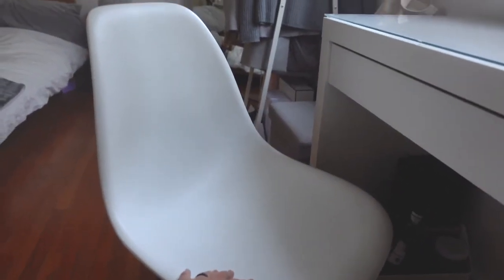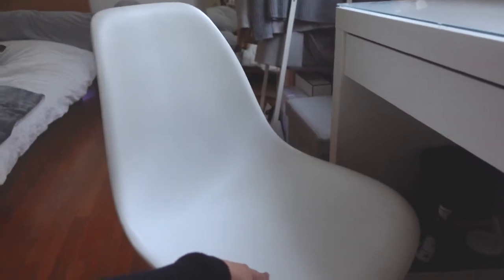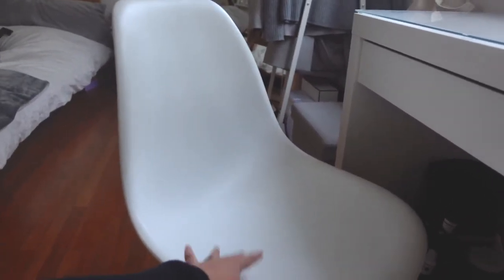I was super excited to get this for my last video. I got this on Amazon and it was quite affordable. But to be honest, I absolutely hate this thing. It is so uncomfortable. Some of the pieces squeak when I sit on it. And overall, it's a very aesthetic chair, but I cannot wait to replace this in the future.